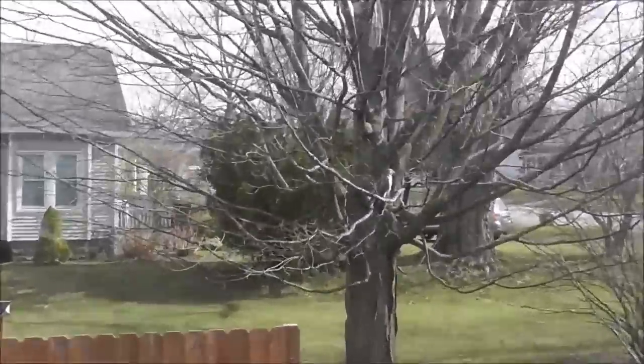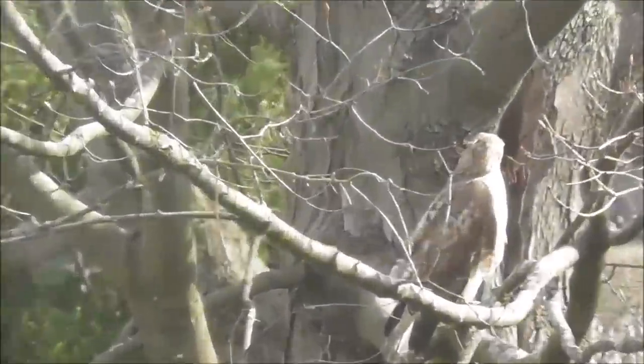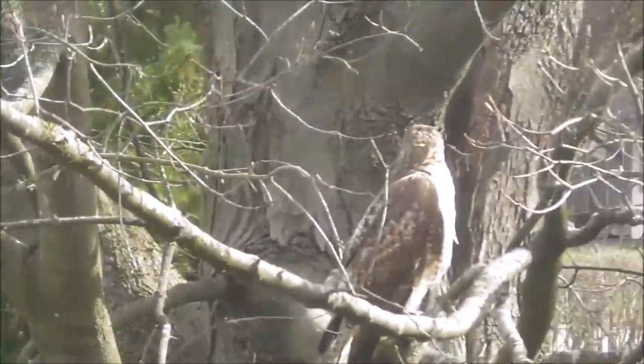Getting ready to go. Oh, the kids are looking out our window. There is a big hawk that flew into our tree. Where is it? Oh, there it is, right there. Look at the crow tree. Trying to get close. Yeah, right there.